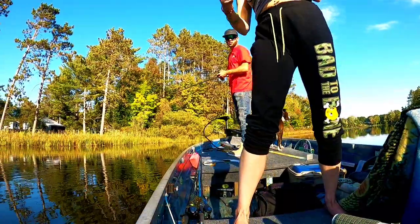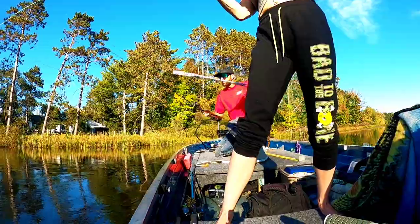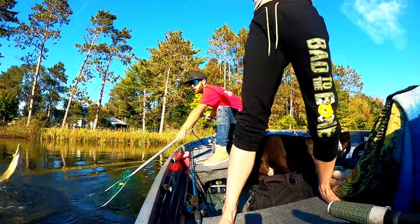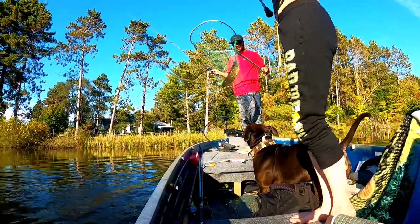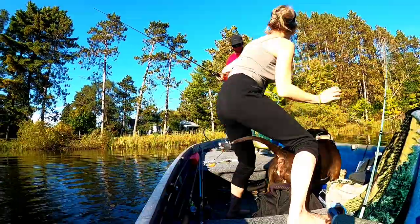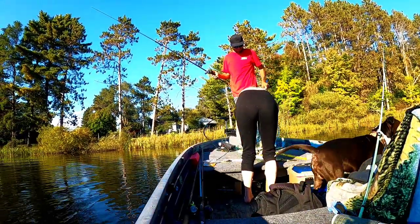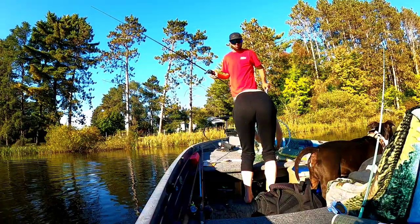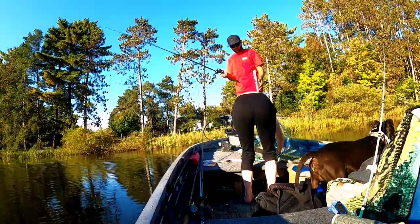Got him. Oh, you got a big one. Yes. Biggest fish of the day. He shot out barrel rolling. Look at the look on his face. Biggest fish of the day, guys. She did it.